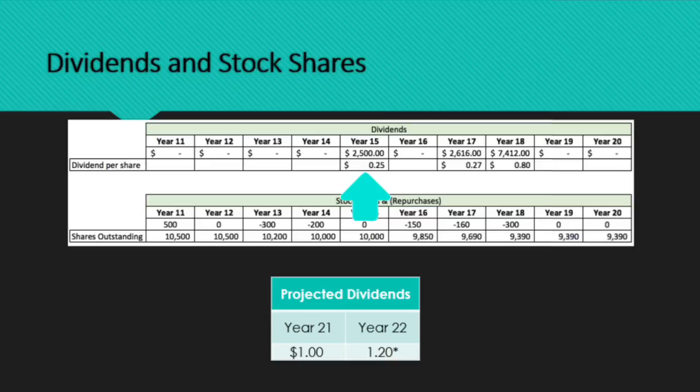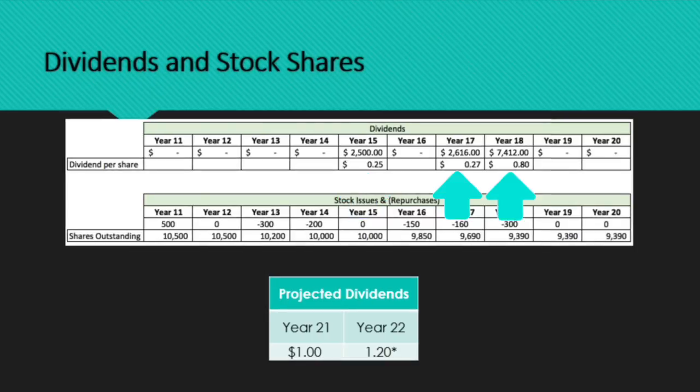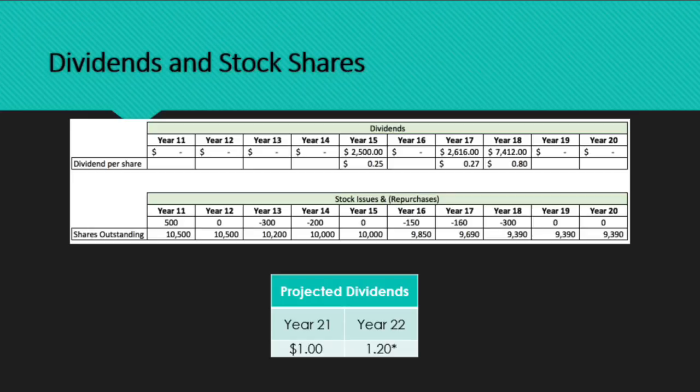The company then decided to pay dividends in years 18 and 17 to recover from our loss in year 16 to keep investors still inclined to us. In future years, the company plans to increase dividends from 80 cents to $1 in year 21. Then, if the company meets future demands, we plan on giving a larger dividend payout to our investors.